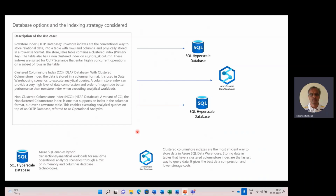For the NCCI index on the HTAB database, we'll be using Azure SQL Hyperscale database. This is a variant of CCI. It's called the non-clustered column store index. While this is a columnar index, it actually works on the row store table as well. So which is why it's able to give the capability of running analytical queries effectively on top of the row store data as well.